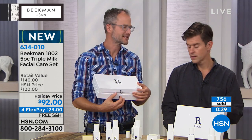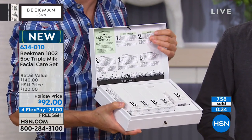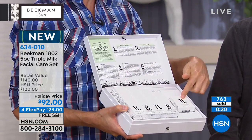And I just think this is the best gift if you have a preteen or a teenager or somebody even in their 20s that you're trying to get to take better care of their skin. Maybe your husband is just now saying, I need to take care of my skin, and you want him to have everything he needs and directions.